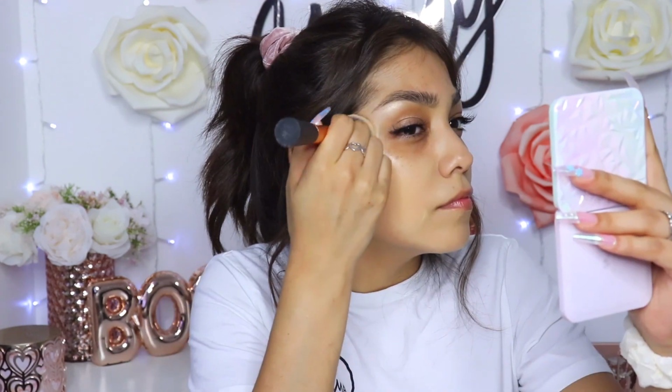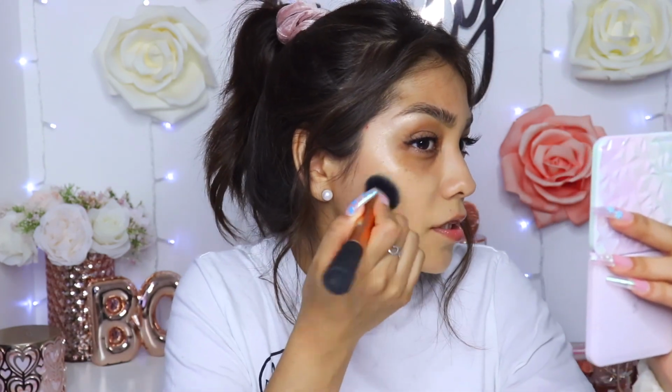I love this so freaking much. It doesn't cake up. It looks very, very natural. It's so beautiful. So it won't cover up blemishes, as you can see there, but we can fix that. Yes, see how dewy. Obviously the skincare helps too, but I just really, really love the finish on this.